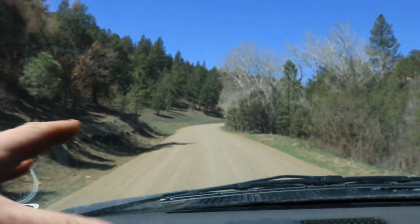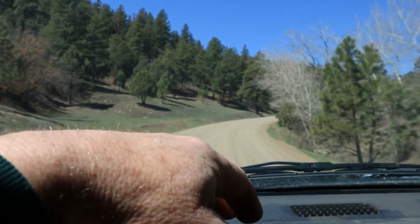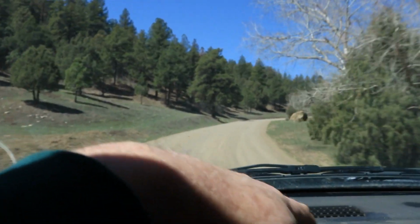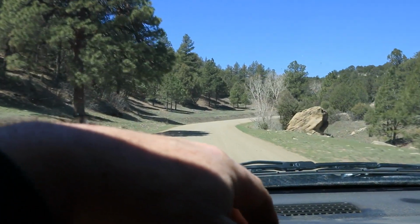Anyway, this county's got second largest elk herd population in the world. And then, of course, there's tons of deer, turkey, bear, mountain lion, a lot of bear. Mountain lion in here too, even.